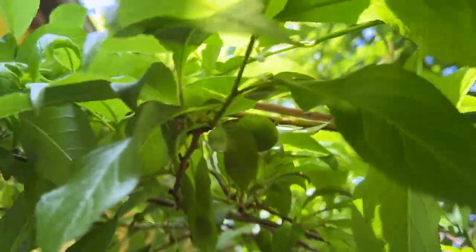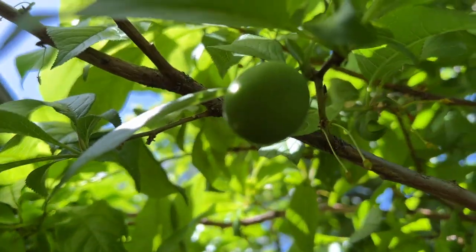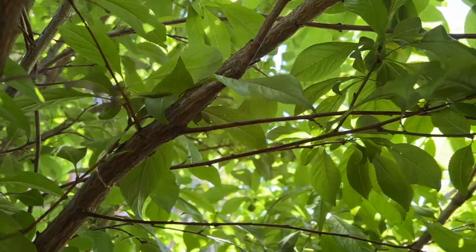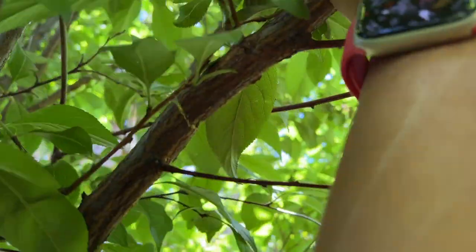Let's see those tiny fruits. This one too. So I just cut off this branch.